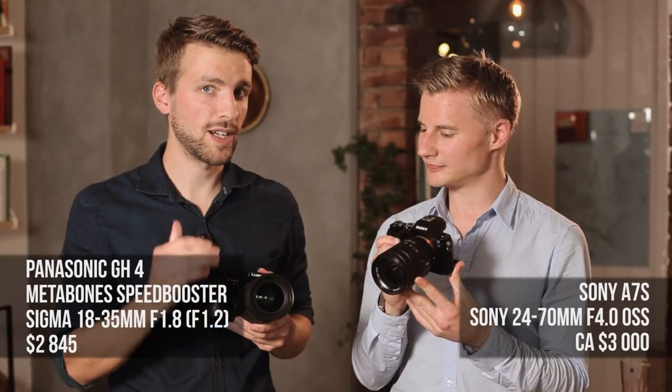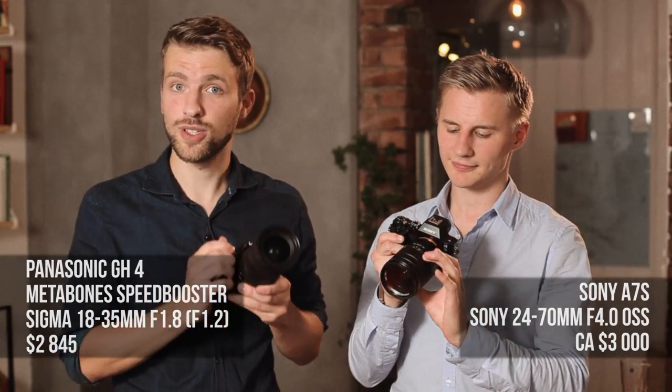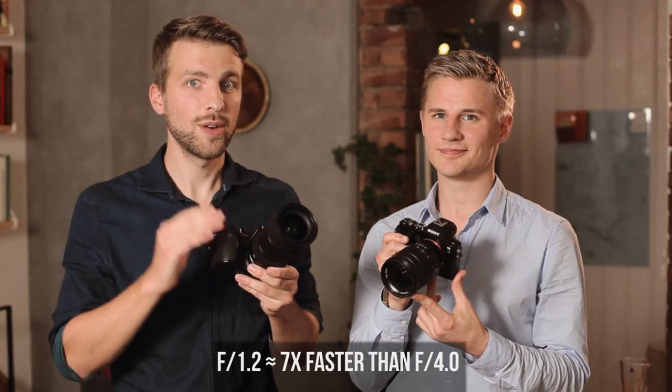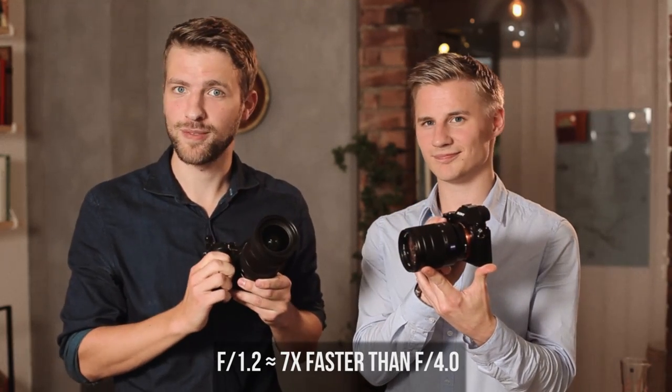Okay, so this is exciting. For almost the same amount of money, we both have a good all-round lens and the opportunity to shoot in low light. But which setup performs the best in low light? Will it be the GH4 with the aperture 1.2 or the Sony A7S with the aperture 4? Let's test it out.